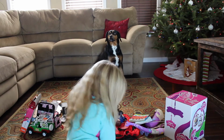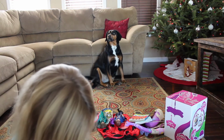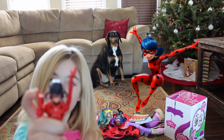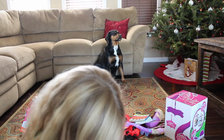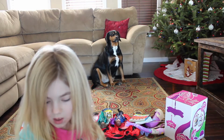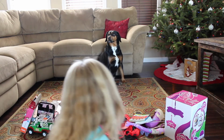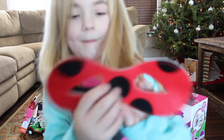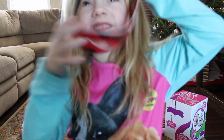And Cat Noir from Miraculous Ladybug. And this girl, oh, she lights up like a star. And look at this light. Cat Noir glows up, but the Tiki and Plagg cannot glow up. And I also got the Miraculous Ladybug mask. Look at them.